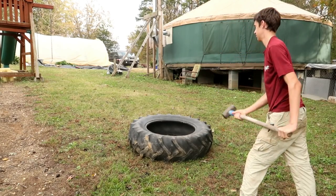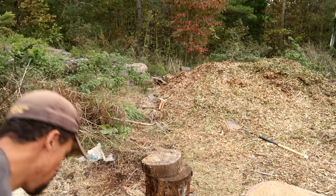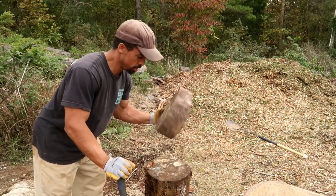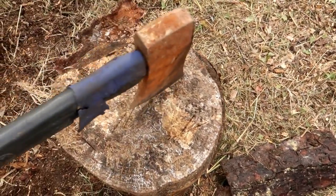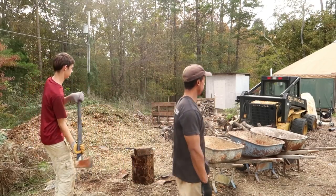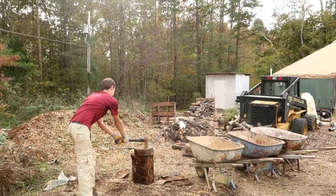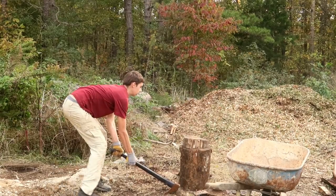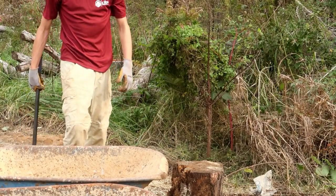Yep. That's how you're supposed to do it. All right, we will begin with a big stump here, and then we will cut this thinner piece here. We'll start with cutting along the outside here. The center is the strongest. There you go. Oh wow, that was cool to see that one on video. Shoot off way over there.